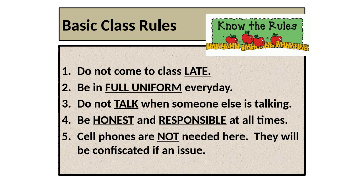I have a few class rules that I want to be followed. So the first one, absolutely, is please do not come to my class late. If you do, you will get a detention. Also, please be in full uniform every day. I check this. You may sneak by me and I maybe don't see it at first, but eventually I will notice and I will ask you to get into full uniform.